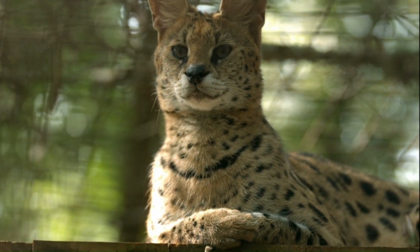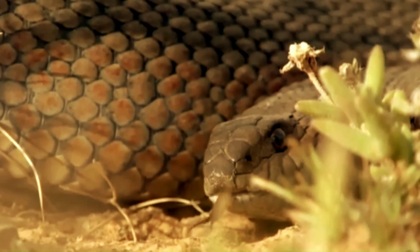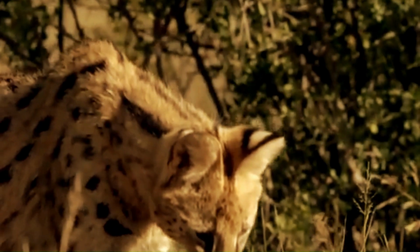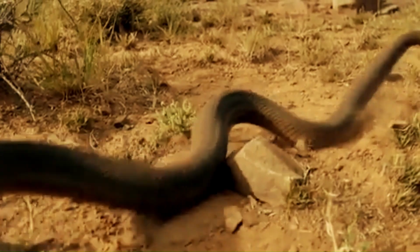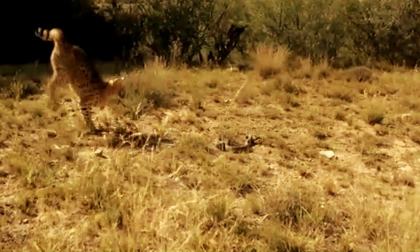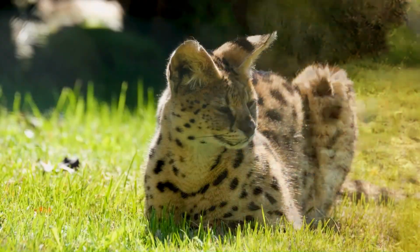The serval's coat is one of its most striking features. With a golden or yellowish tone, its body is covered in black spots that vary in size and shape. This pattern of colors and spots provides highly effective natural camouflage, allowing it to blend perfectly into its surroundings, becoming almost invisible as it approaches its prey.